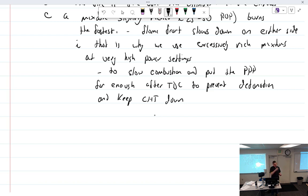Okay. So you have best power, or 25 to 50 degrees rich of peak, right where the flame front's the fastest. If I enrich it, the flame front slows down. If I lean it, the flame front slows down. But if I lean it at a high power setting, then I'm losing some of the fuel for cooling, and then the cylinders get hotter. So you got to be careful with that.